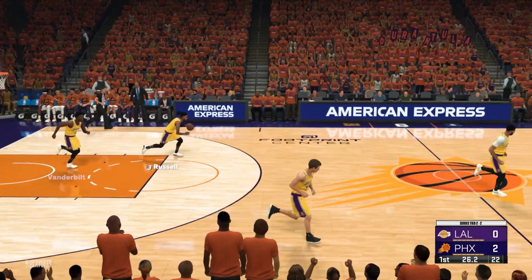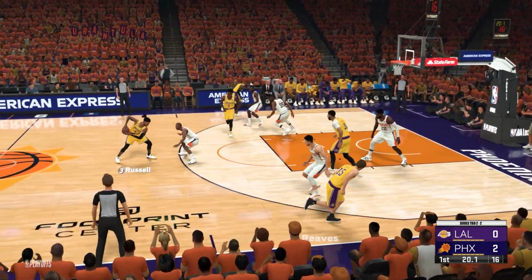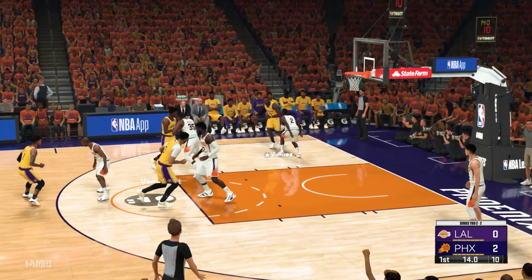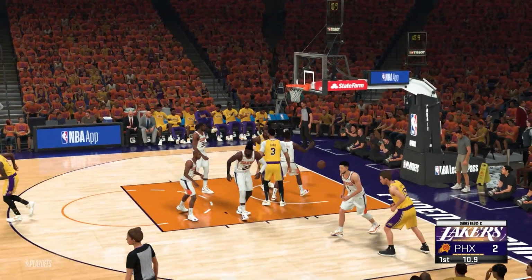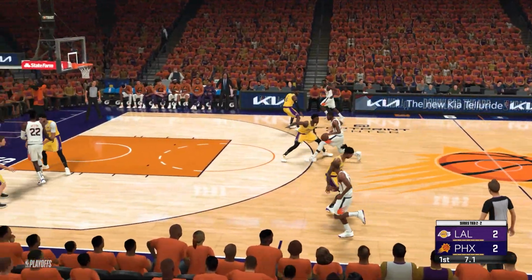Yeah, you're not going to see KD miss from that range very often. The pass to Reeves. Back to Russell. Pass to Vanderbilt. Here's LeBron. Makes it off the glass. That's just good basketball. I think King James down low is not a bad option.